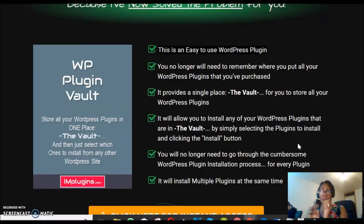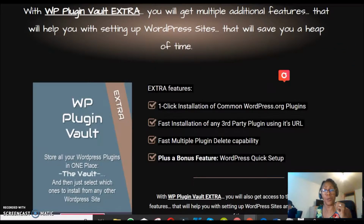So this brings me to explain that you have two pricing options. You have one for unlimited sites, and then you have the developers plugin, which is good for those of us who do website creation on a commercial level. Perfect. And of course, you can install multiple plugins at the same time. Now, this also has two upgrade options. You have the WP Plugin Vault Extra, where you get additional features that help you with setting up your site. And the features are one-click installation of common WordPress.org plugins, fast installation of any third-party plugin using the URL, that's what I was saying earlier, and multiple plugin delete capability.